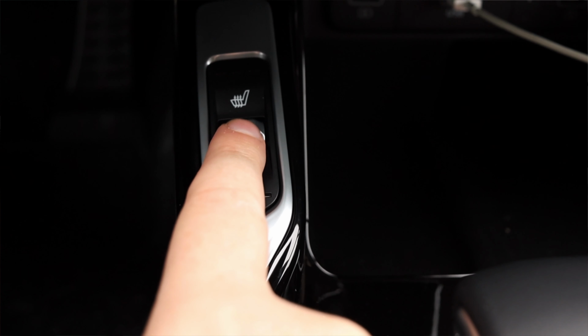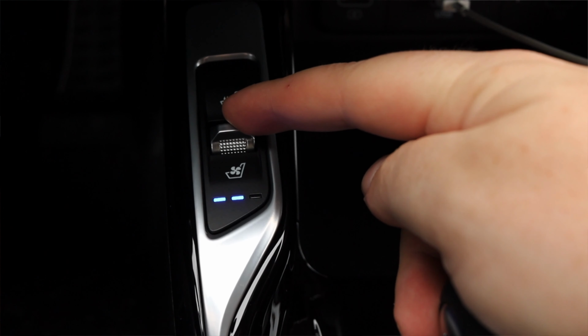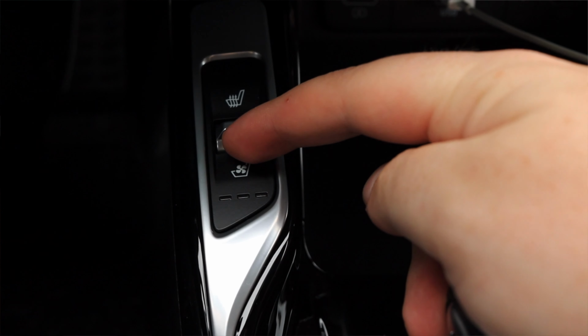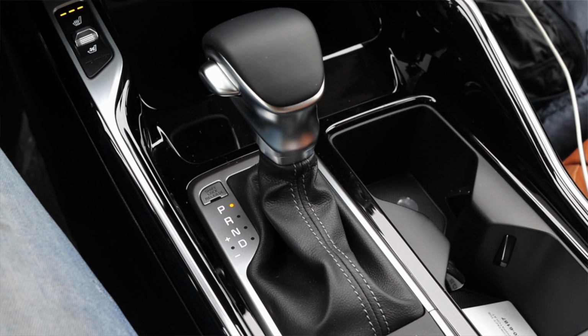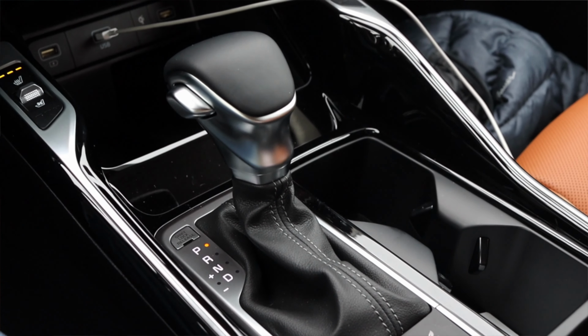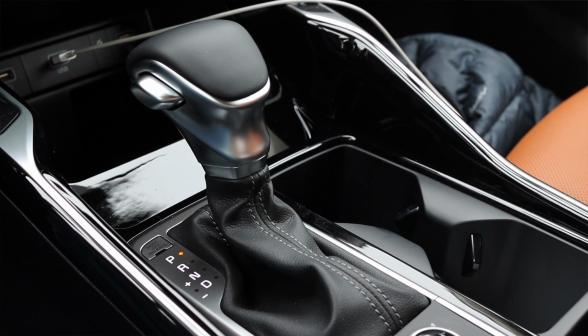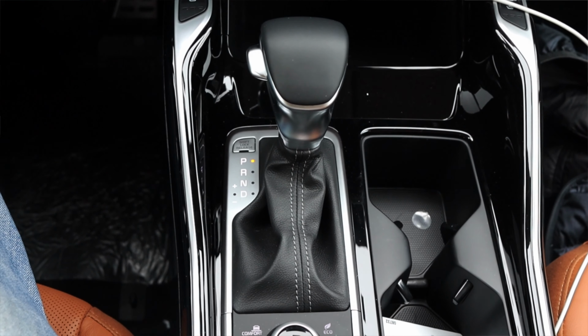To the left and right of that, for the front driver and passenger, I do have heated and cooled seats. I do have cooled seats here in the Prestige, and I love that. The shifter is pretty standard from Kia. Nothing too crazy here. If you get a Kia Soul, if you get a Kia Forte, if you get a Kia Rio, it's all going to have the same shifter. It is what it is. I don't mind it. I think it looks nice.